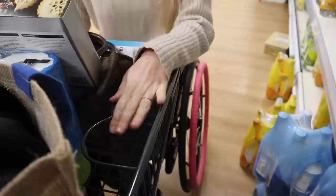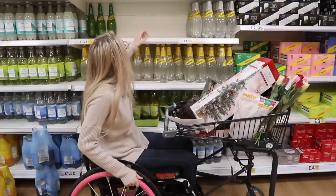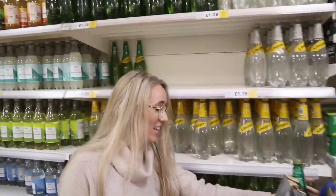This is pretty cool. There's like a little bottle holder there to keep it nice and steady so it's not rolling around. I'm going to get some ginger beer anyway. Yeah. And... smashed it! Yeah! Oh, no.